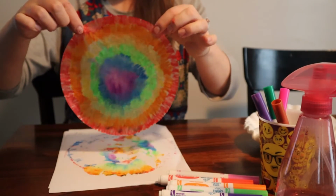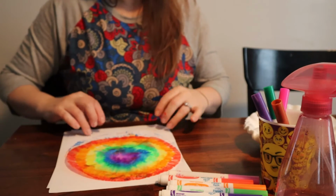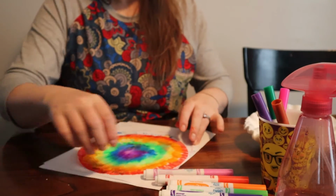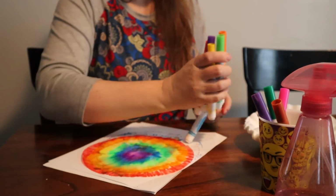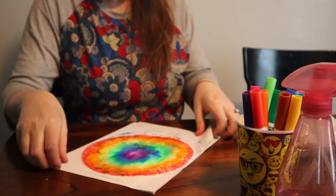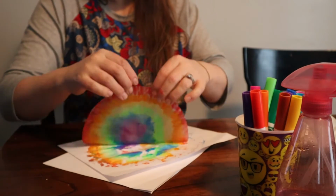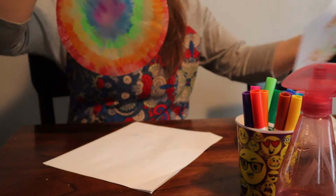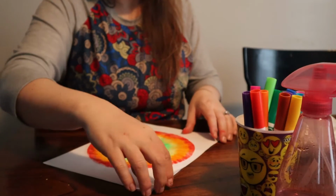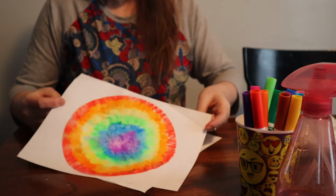And then I have the white paper underneath, you see, to catch the colors so it doesn't get all over the table. I'm going to set this aside to dry while I do the next part. It does not take very long at all to dry, so that is a plus. And look at underneath, if you saw the picture it made just by laying it on the white piece of paper, that was also really pretty. You could do something with that too.